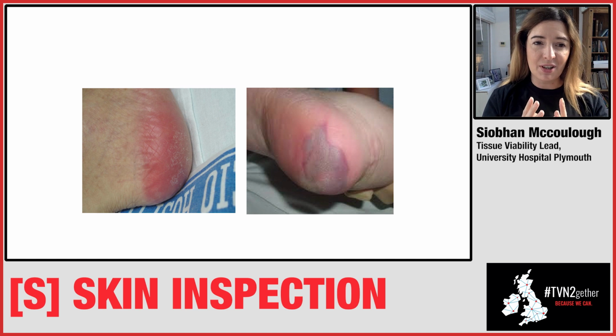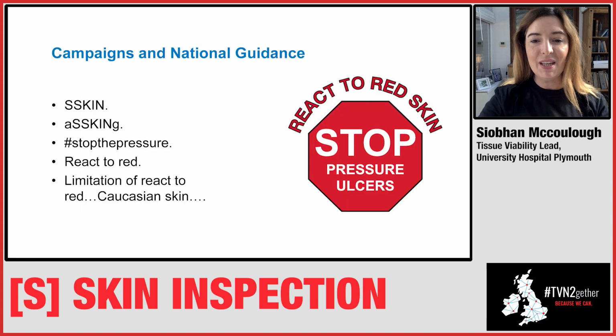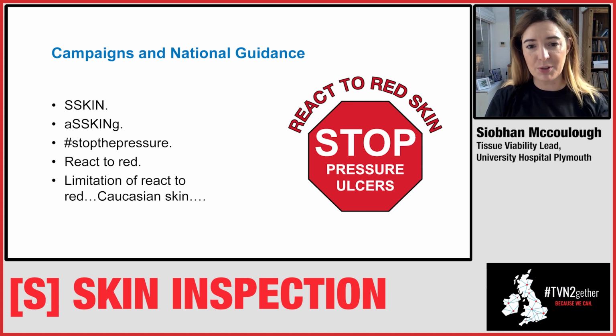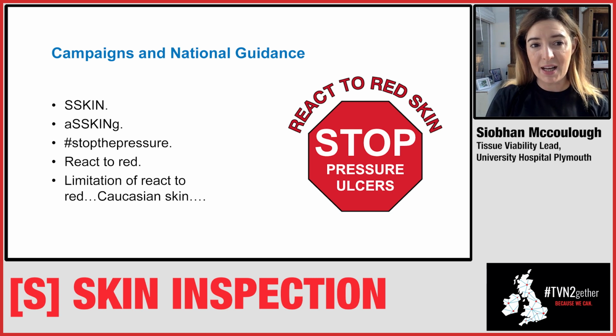It is very individualised. But as a rule of thumb, for category 1, anybody and everybody can identify discoloured skin, anybody and everybody can do a blanching technique, and everybody can potentially offload that area until you get that advice. So offload and alert. It is a very simple message, and as a result, there's been some fantastic campaigns over the years that we've used to try and raise awareness, not just to our patients and medical staff and allied health professionals, but most importantly to carers and to patients or residents themselves.